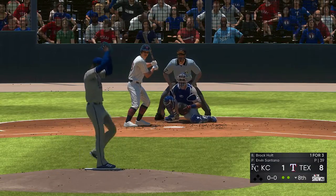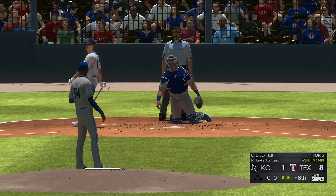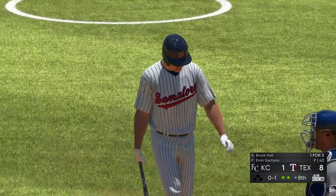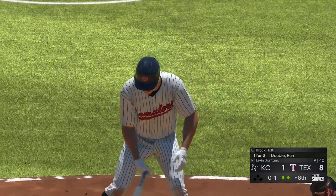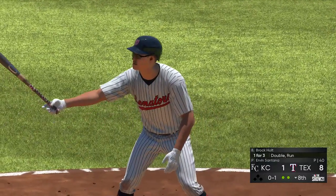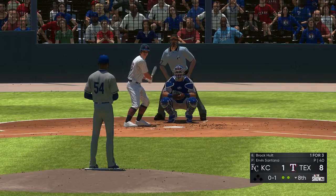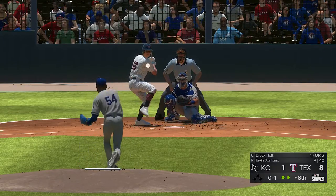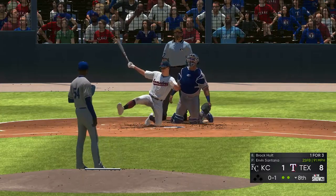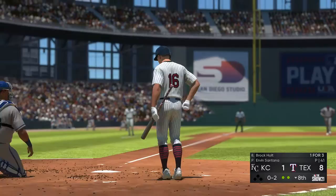Stepping in now, Brock Holt. He swings and hits it foul off to the right and out of play. He's got a hit in three at-bats to this point. The windup and the 0-1. Pretty well hit, deep down the line in right, but that's back into the seats. Foul.